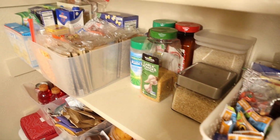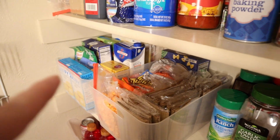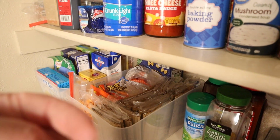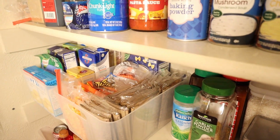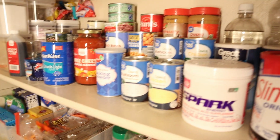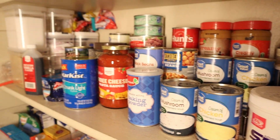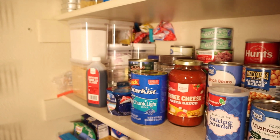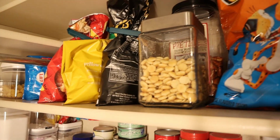And then my rice, popcorn. My husband and my daughter love popcorn. All my stuff. I like this better than going this way. It's all in a bucket going this way, so you can use more shelf space. I really, really enjoy that. And then here's all my cans. And then all my cooking supplies back there. And then all my chips.